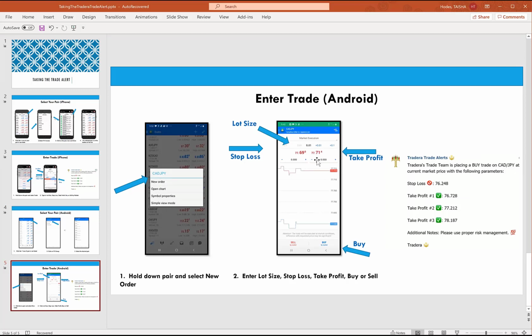The page, the lot size looks like it does on the iPhone, but there's no label for stop loss and take profit. Don't know why they didn't do that. So the stop loss is the black number here on the left, and the take profit is the black number here on the right. So you would adjust those. So lot size, stop loss, take profit, press buy, and you are in the trade.